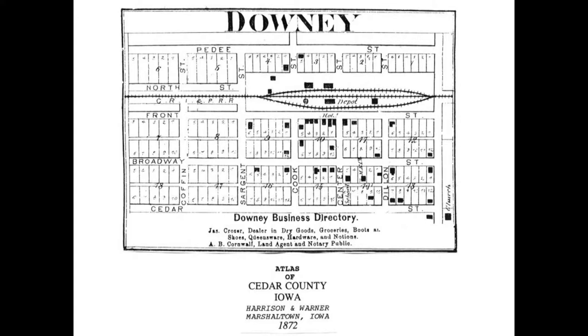And that's in fact cattle and shipped his cattle back to Chicago. So these were the houses back in 1872 in the town of Downey. This house right here turns out to be the house that Frank Longerbeam built.